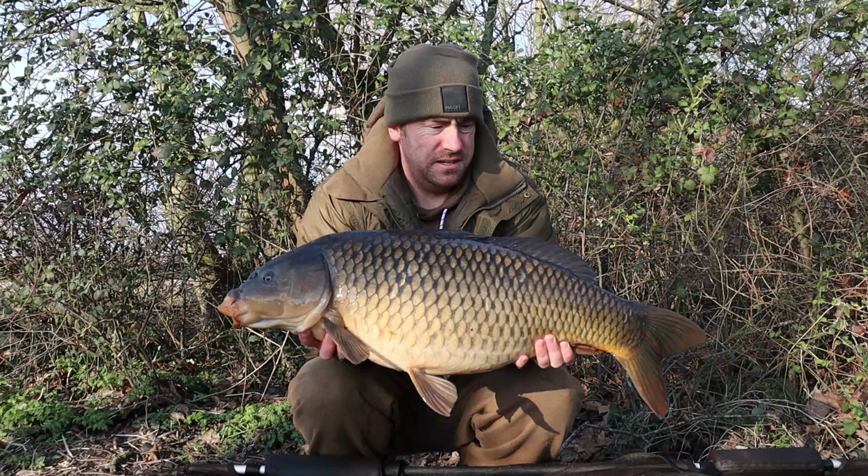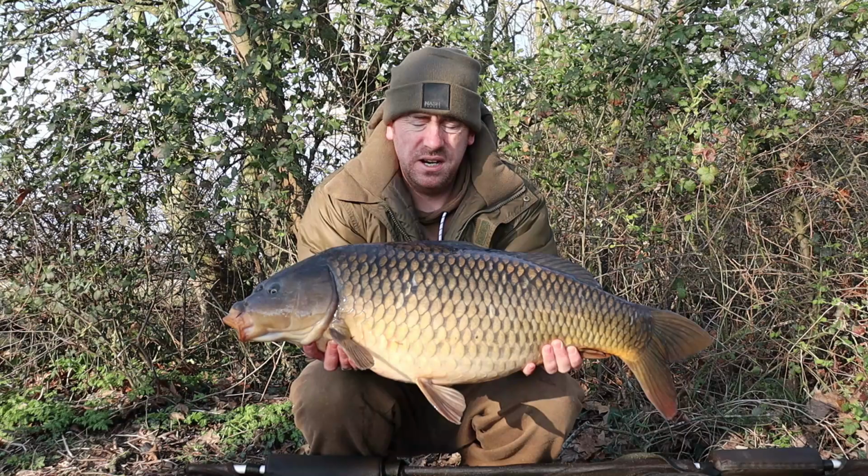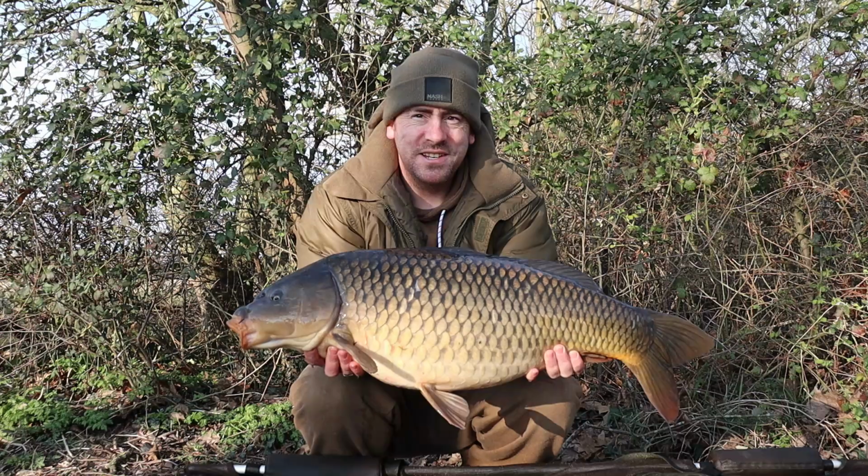Look at that, guys. It is like a block of ice. It's absolutely freezing, but the fish are playing ball. Let's hope for another good 24 hours like we've just had.